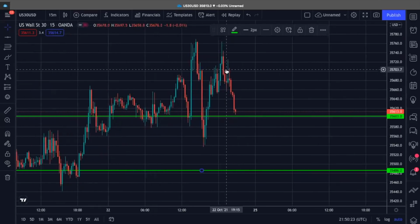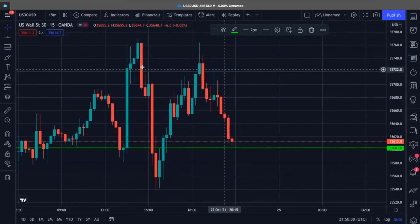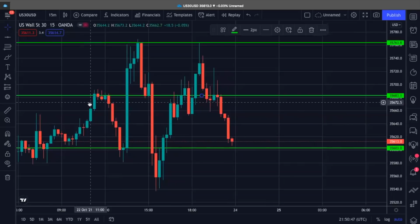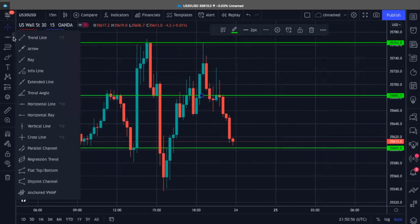So as I stated before, I'm looking at my 15 minute. I'm going to go ahead and start putting up another resistance and support line. I'm going to put it up right here for my resistance. Then I'm going to find my support line. So this is my support line right here, and this is where we're at now. My support, my resistance. Now, if you guys haven't noticed, there is an M that is forming.